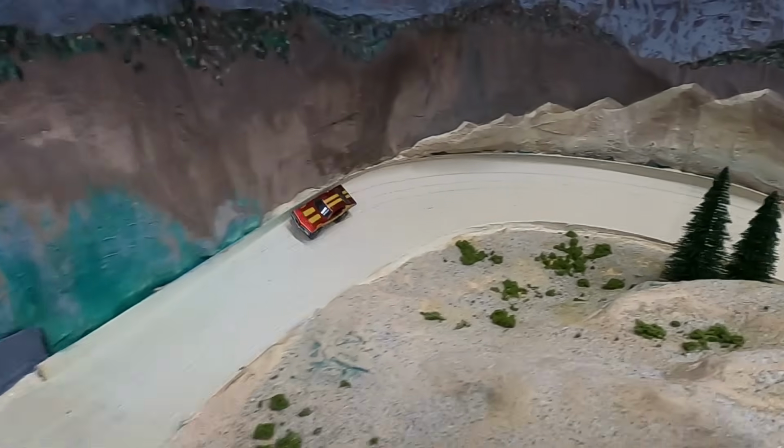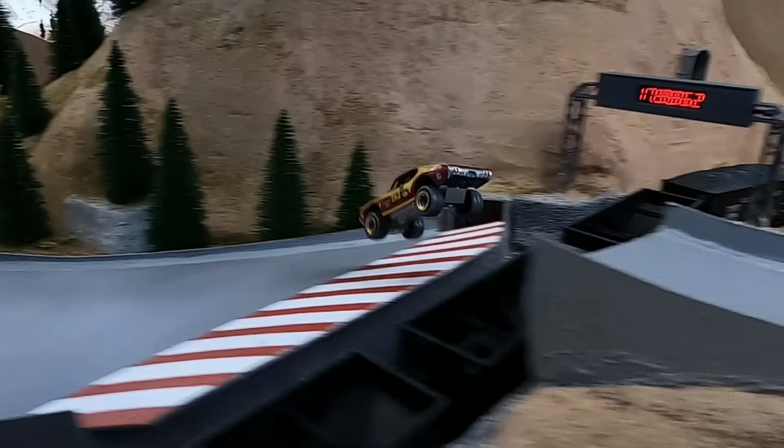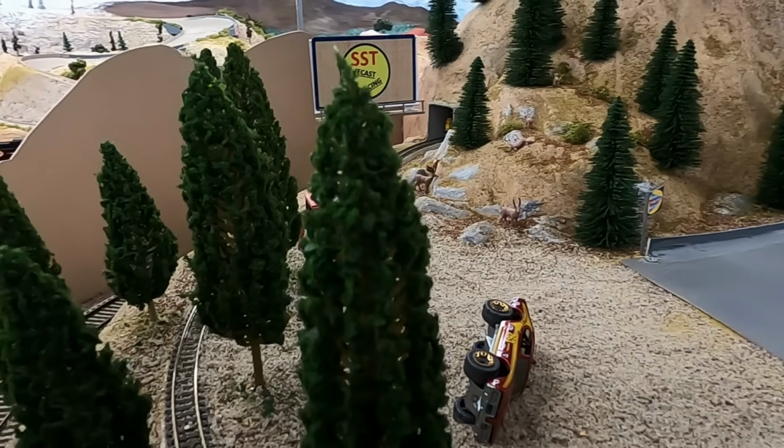But you're watching, oh, look at that beautiful smooth turn. And In Count just about tipped it on his side. He does come through the finish line. Nicely done.